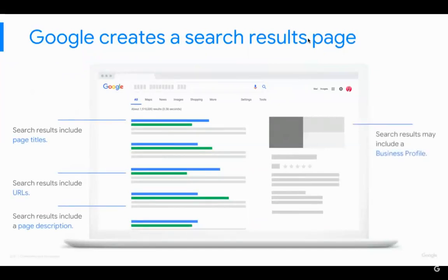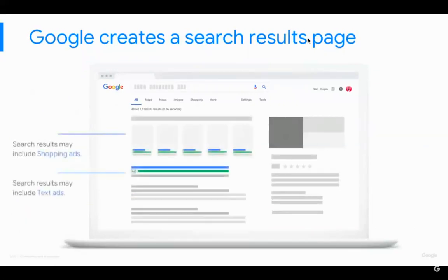Some search results pages show a business profile on the right side of the page. Incidentally, this information can be managed by the business owner using a free tool called Google My Business. The search results may also display relevant ads, which are served up by a product called Google Ads. This illustration points out where images of products can appear at the top of the page. These are called shopping ads. You also may see text ads in the search results, which are labeled with a sticker that says ad.